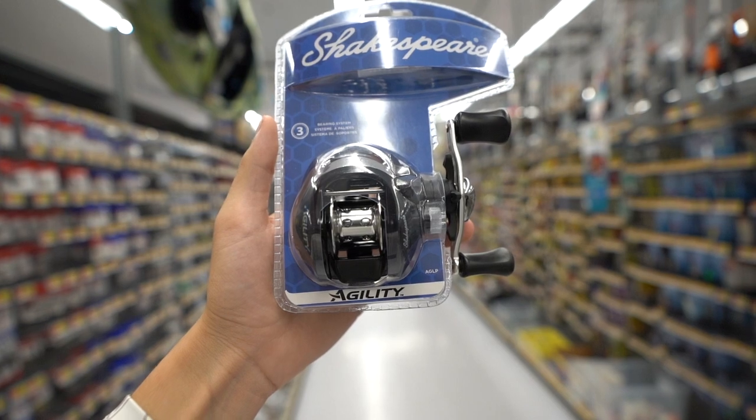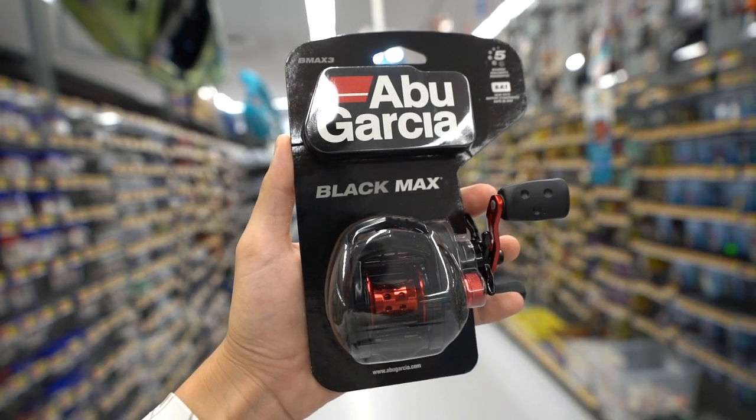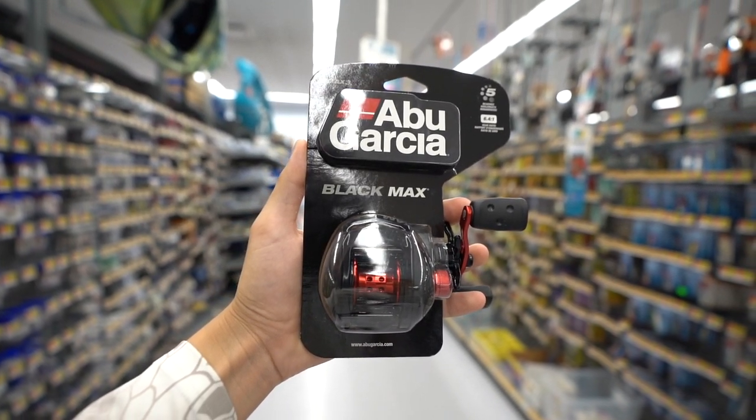But as you guys saw, both the Walmart reels were actually pretty decent. One was $30 and one was $40. I thought that there'd be more baitcasters in Walmart, but yeah, there's only two. For the price, both are decent reels. The $30 one was making a little bit of an interesting noise, but you can go out and have fun and catch fish with them. I don't know how long they'll last.